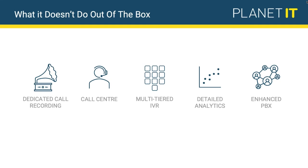If you're a call centre, it will do an element of allowing you to log in and out of groups. It will give you basic analytics. But if you want dedicated or skills-based routing and more detailed analytics, it won't do that for you. But again, there is an integration that we can provide that will allow that solution for you.